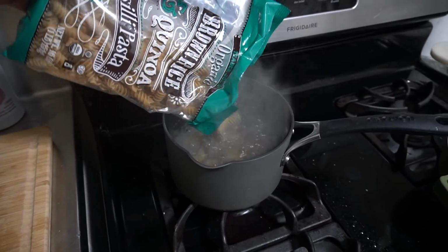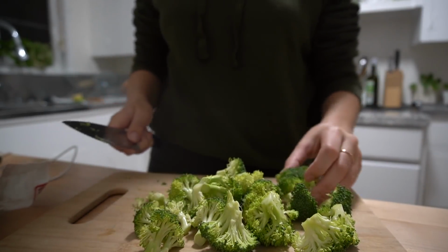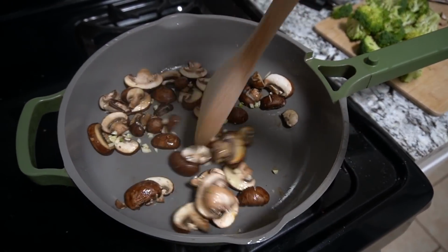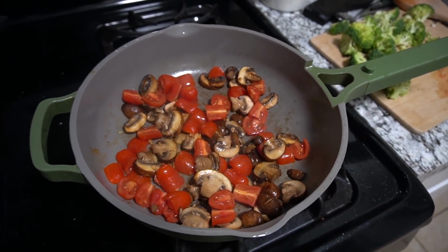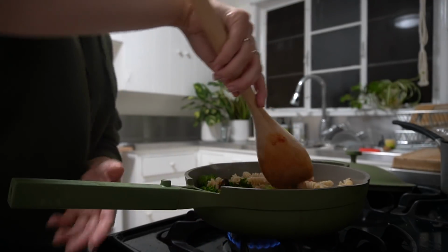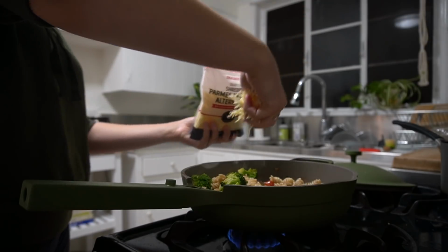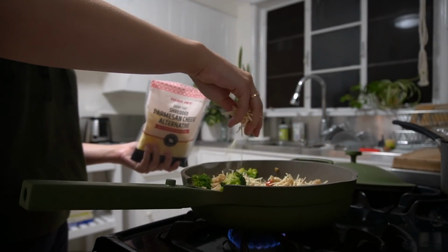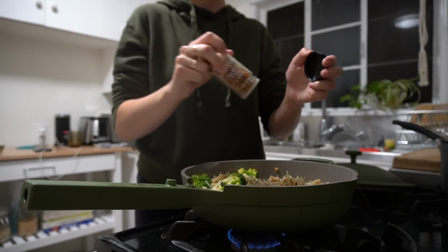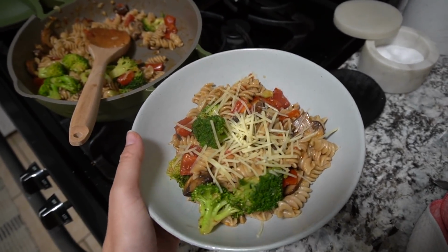For dinner, I just wanted to make a really fresh pasta with a ton of vegetables. So I chopped up some broccoli, mushrooms, cherry tomatoes, and just sauteed those with some garlic in veggie broth actually, which kind of created its own sauce for the pasta as all of the vegetables release their juices. And this was so good. Topped it with some red pepper flakes and some cheese. And I also had some leftovers after this, which just continued to be delicious.